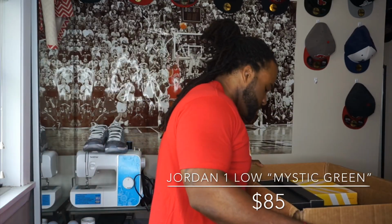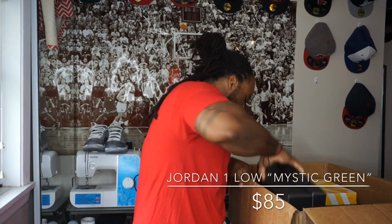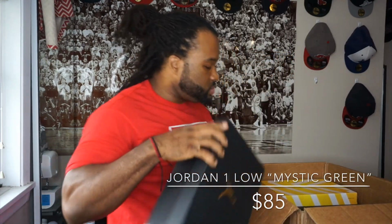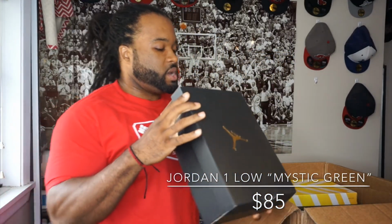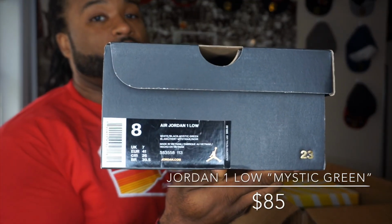Alright. This one is packed. We got a lot of shoes in here, man, and no loose shoes. We're going to start it off with a size 8 Jordan 1 low.